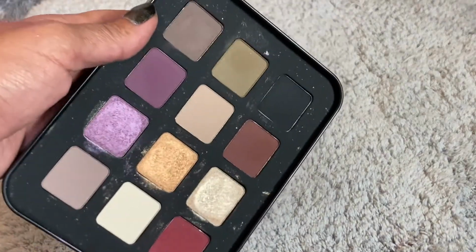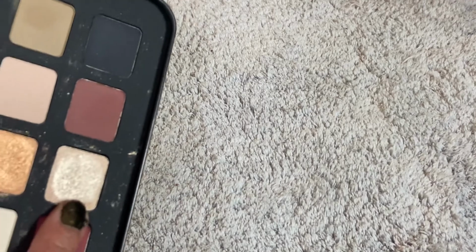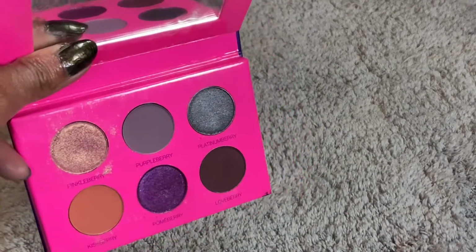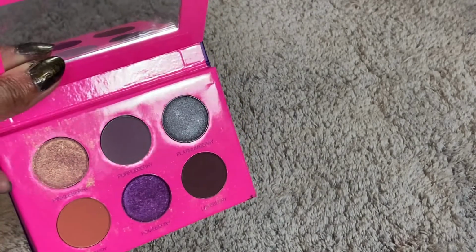I think it is very much fall. Burgundies, got those purples and your neutrals, and this champagne color is outstanding. I'm gonna grab another. This is a Colored Rain eyeshadow palette. This is very cute. This purple in the middle is beautiful. That taupe silver is outstanding. Beautiful fall palette. This is the Marc Jacobs The Editorial.